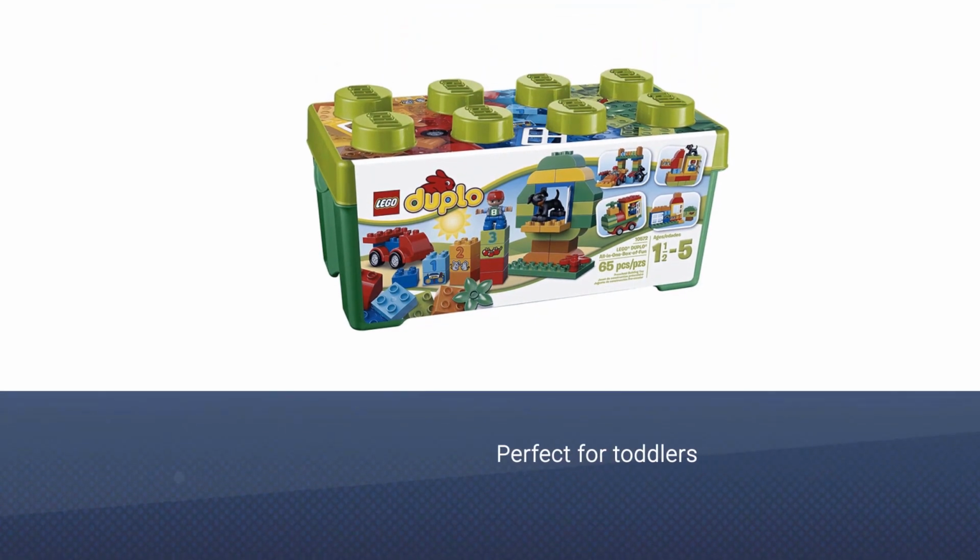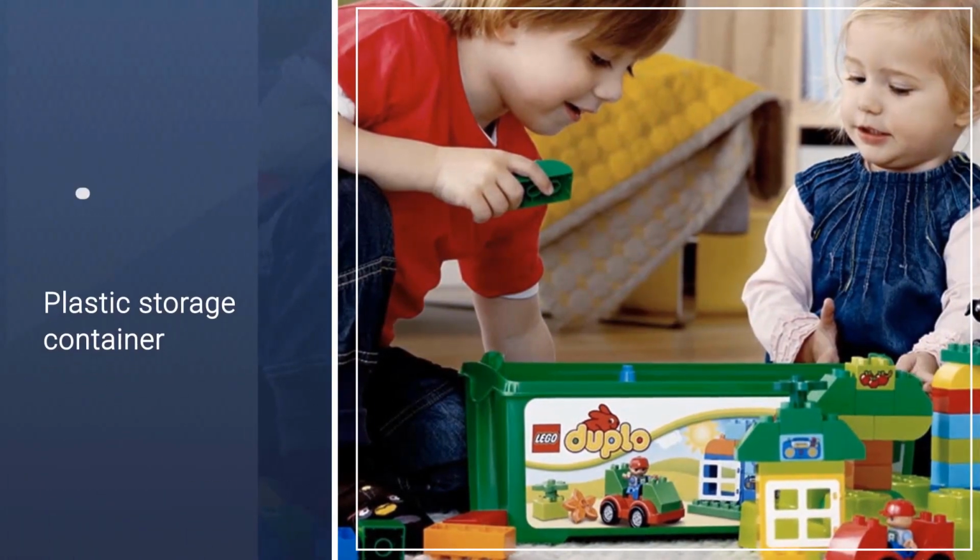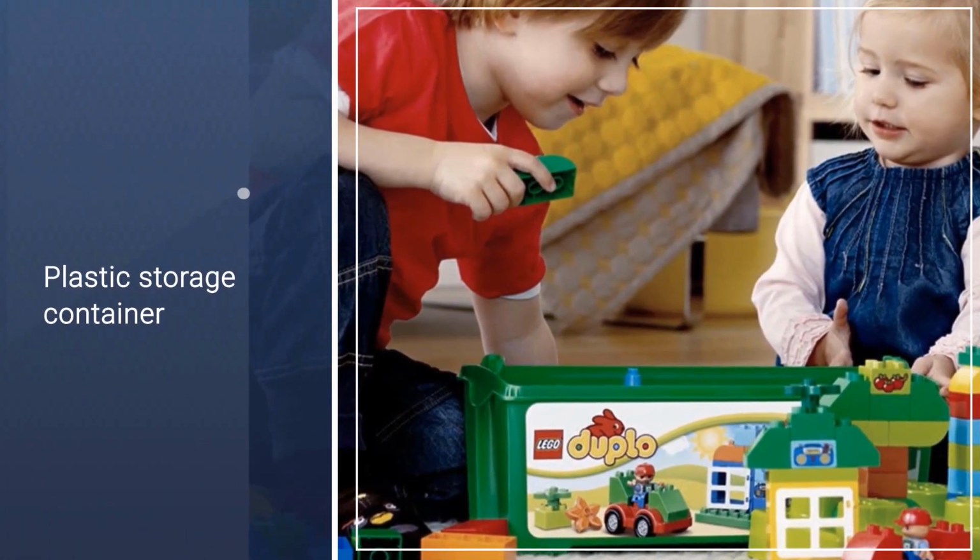The all-in-one box of fun, which comes in a plastic storage container, has 62 colored pieces, including numbered bricks, windows, a car base, and 2 figures, a dog and a boy.